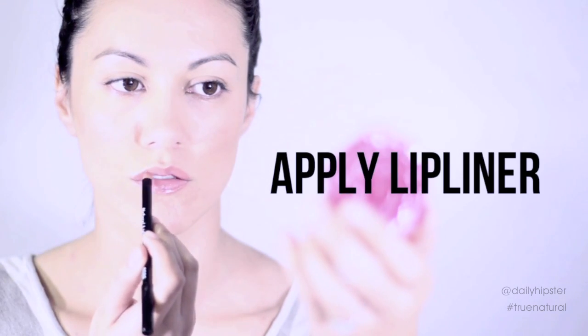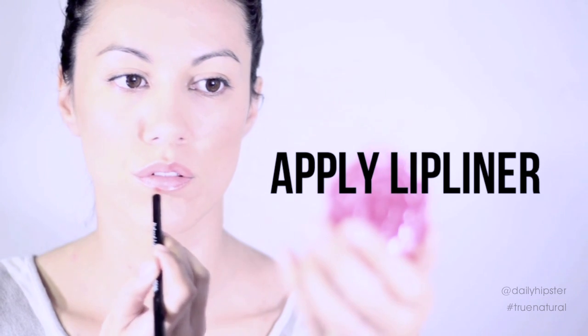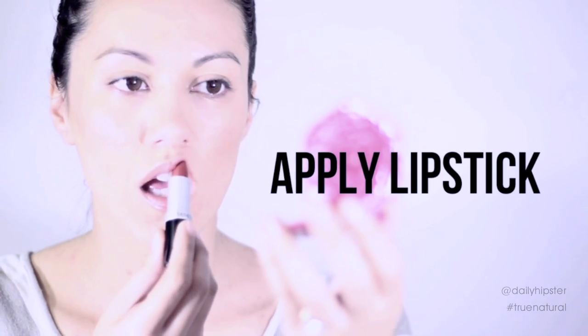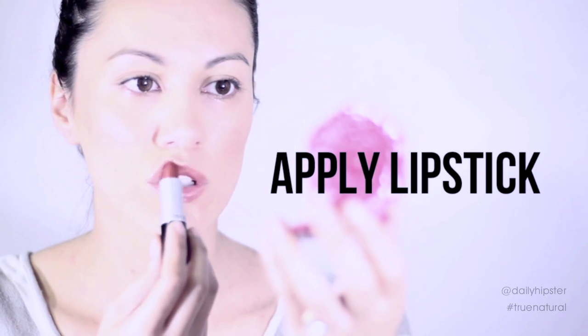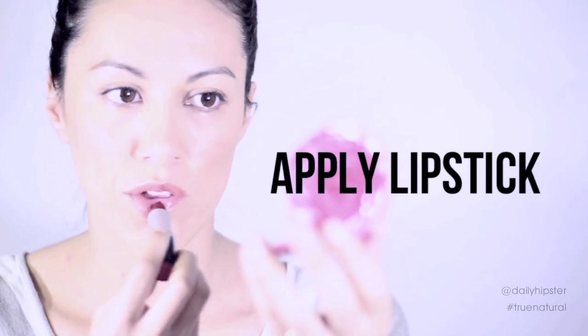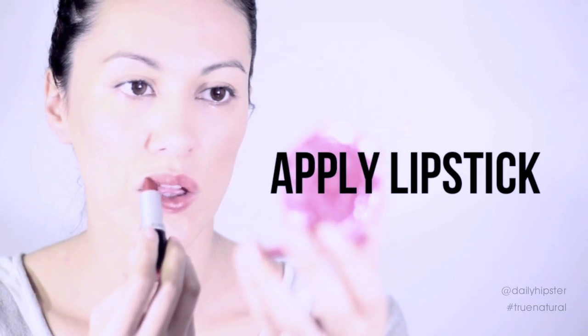Now, line your lips. A red or neutral color lip liner works best. We chose a light pink. Start in the middle and work your way out. Make sure to apply multiple layers for a deeper color and don't rush.